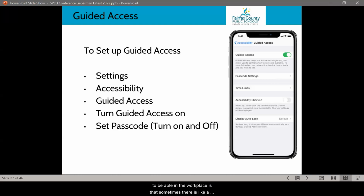Why this is so useful for a person in the workplace is that sometimes there is a no cell phone policy or no computers or no this or that. And if someone really does need to use something specific on a device, they can talk about what they need to use and request as an accommodation in the workplace that they may need to stay on the alarm function over the timers. And by using guided access, they could show their employer that this is where I'm going to work. This is where I'm landing. And I'm not going to go into social media. I'm not going to go and play games and start messaging. I'm going to stay right here in guided access.